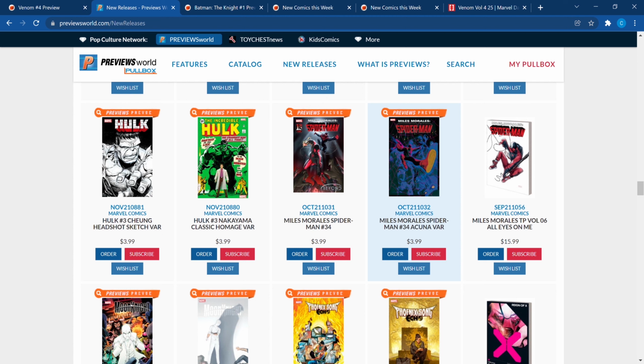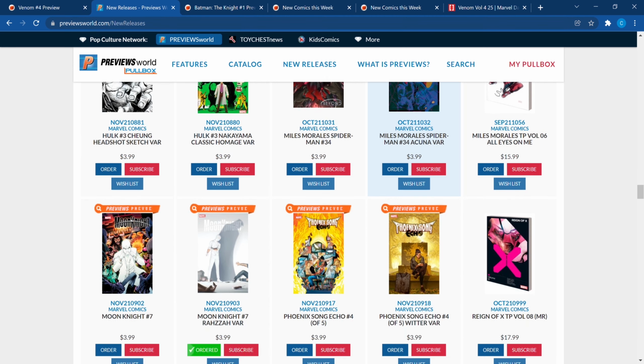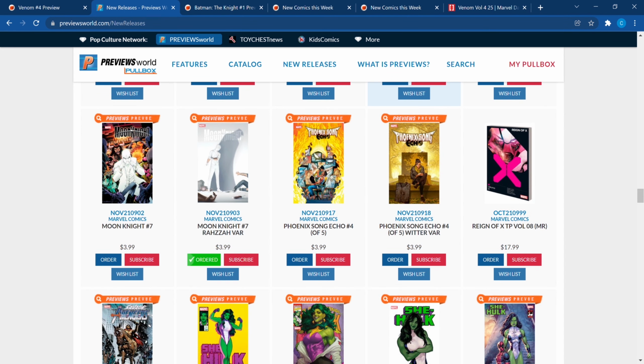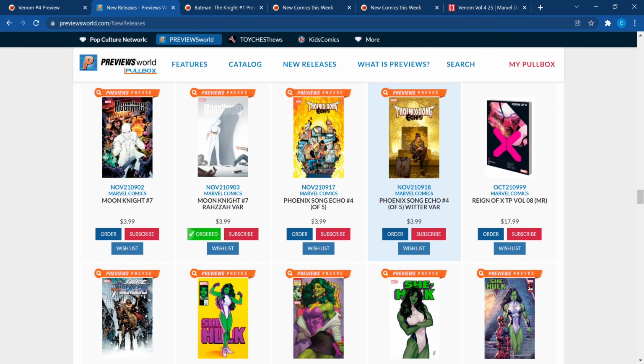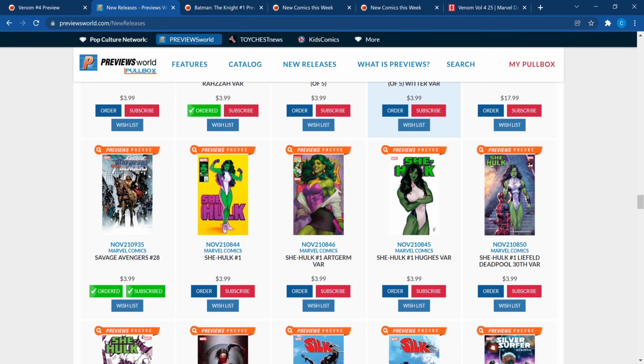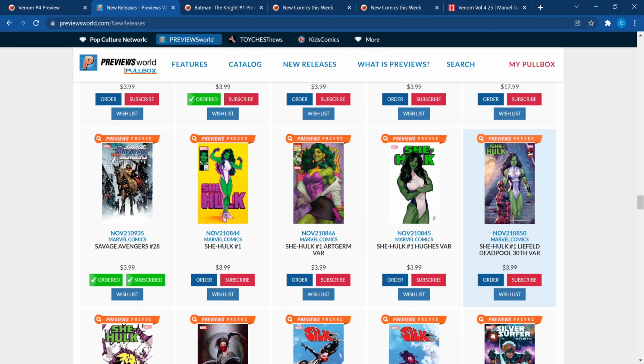Spider-Man. Miles Morales, Spider-Man number 34 has a pretty cool cover. Moon Knight number 7 seems to be a book that speculators are talking about. And the Raza variant cover B is the one that seems to be the hot one, the one everybody wants. You got She-Hulk coming out with number one. I'm going to grab that.